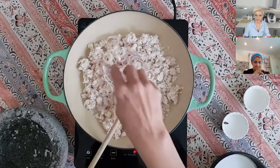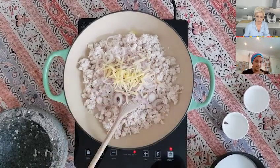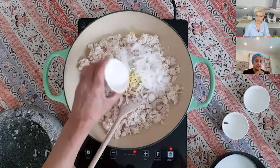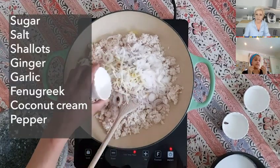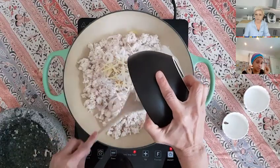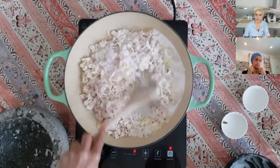So no desiccated coconut in it? No desiccated coconut. That is shallots that's gone in. Thinly sliced shallots, julienned ginger, a little bit of garlic if you prefer. If not, you can always opt it out. That is fenugreek, sugar, 1 to 2 tablespoons. Salt goes in as well. And finally, add in coconut cream. You can always use coconut milk, no problem. I like coconut cream because I prefer the more creamy fish floss.